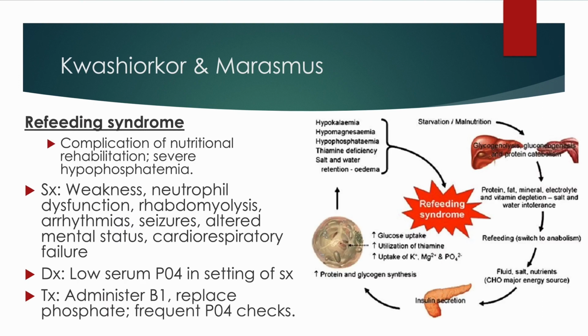So refeeding syndrome, I'm going to touch on it really quickly. It's mostly pathophysiologic with this little pathway here and how starvation and malnutrition works. But essentially it's a complication of those children that are severely malnourished, and then we give them too much too quickly. Because of the way that ATP and ADP are formed in the body, we actually get low phosphate, or hypophosphatemia, and that can put children at risk for cardiorespiratory failure. And that's essentially it, low phosphate, okay? So you have to do it slowly.